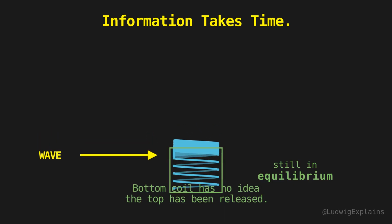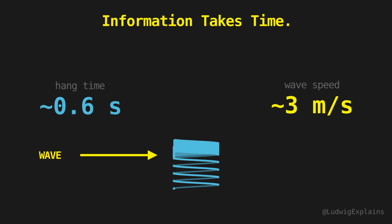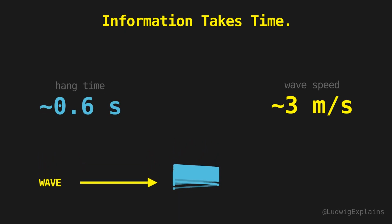But until that wave reaches any given coil, that coil still feels the same upward pull from above. Nothing has changed for it yet, so it stays in equilibrium. For a real slinky, the wave moves at only a few meters per second, slow enough that the bottom can levitate for roughly half a second before the signal arrives.